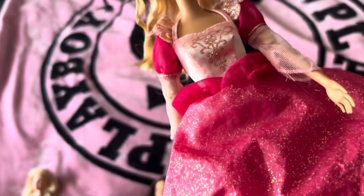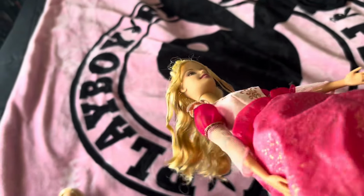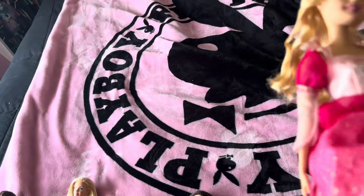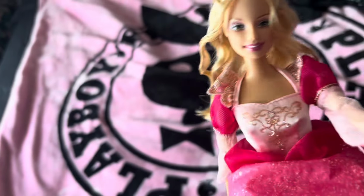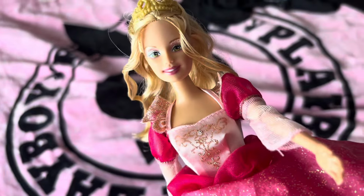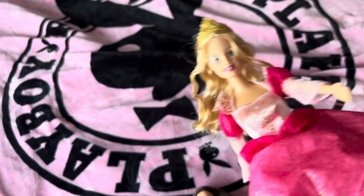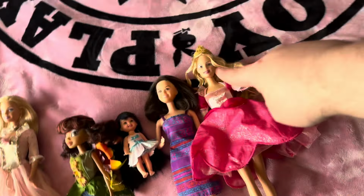But yeah, here she is. She's looking gorgeous. She does still work. I don't know if I said that, but she does still work. Her dress still spins. I have put the batteries in her legs and I've turned her on. They're not in right now, but, yes, all the parts will come with them too. I do have all the parts. I just kept them undone right now so that any water that could be in them could dry out. But yeah, she has her top. She has her dress. She's just missing her shoes. And I think a necklace. But yeah. Her hair turned out relatively nice. And if I were to redo it, it would look a lot nicer.